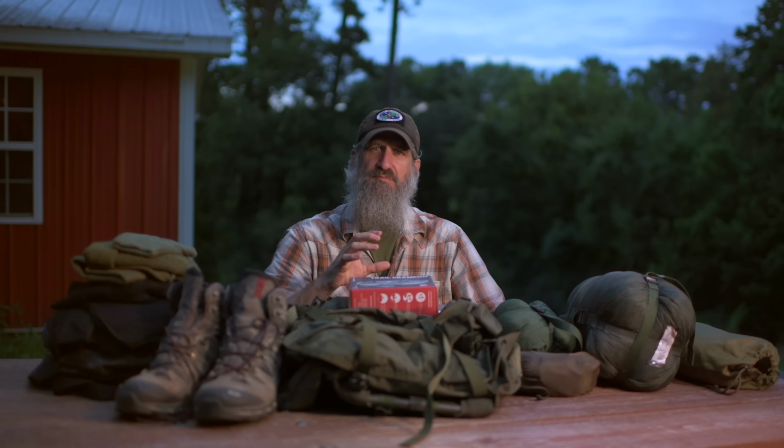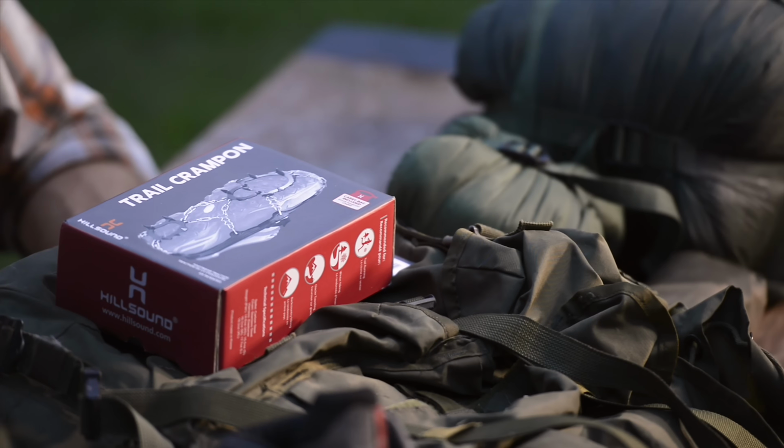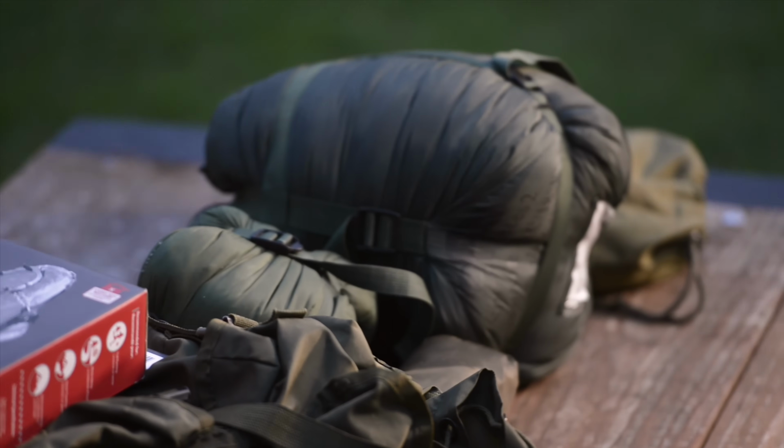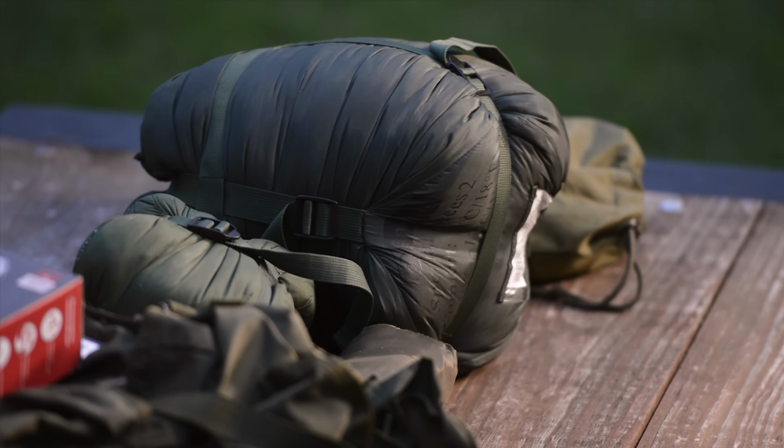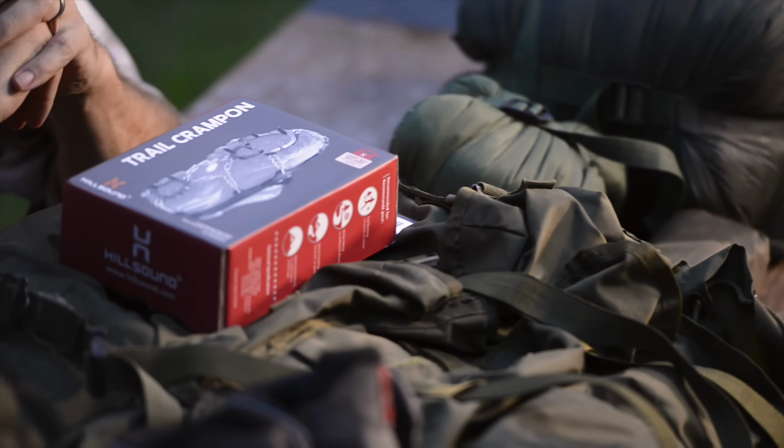But again, not on your back. It's pre-staged either at your house, at your vehicle, or at your alternate bug-in location. You only really bring it in and start applying it to your standby go bag whenever it's getting close to winter or it is winter.